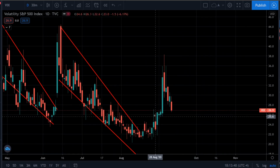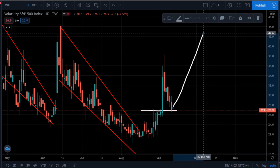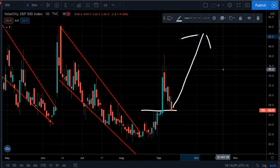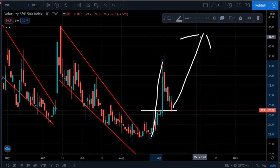Now look what has happened. We've come back and hit this key level right here that acted as resistance, now could act as support. If the market starts to sell off this week, you can expect to see the VIX shoot up, possibly to somewhere in the 30s or the 40s. Look at this move right here. We could get an equal move up in the VIX.